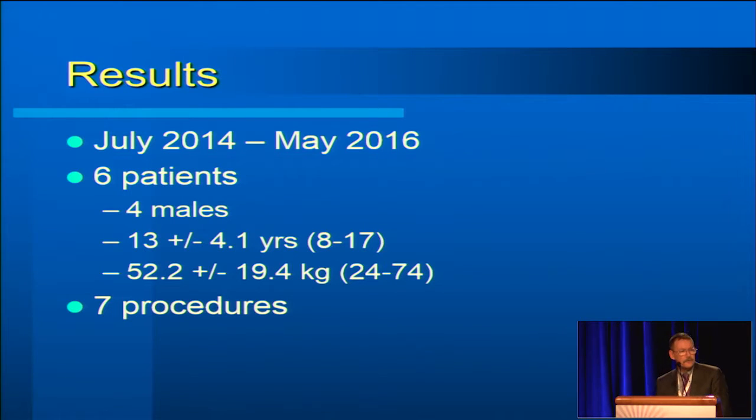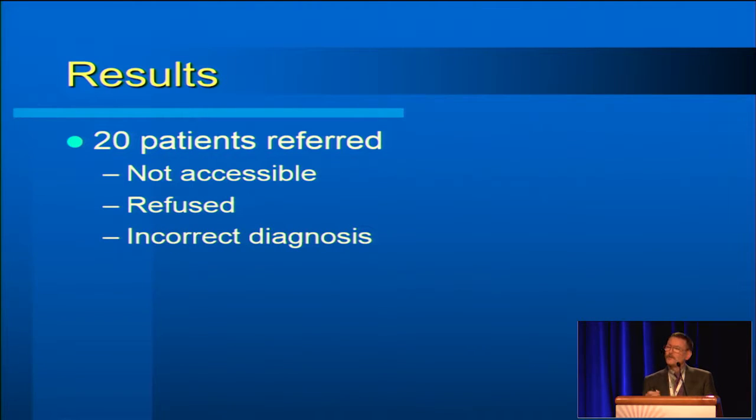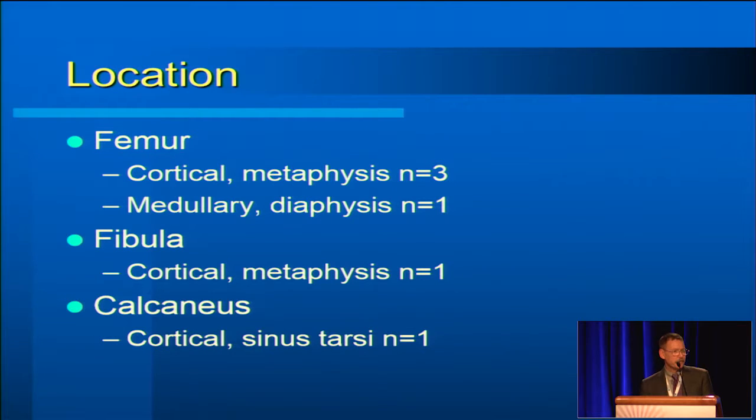So between July of 2014 and May of 2016, we performed 7 procedures on 6 patients: 4 males and 2 females. Average age was 13 years and average weight was 52 kilos. During this time period, there were 20 patients that were referred for ablation. Interestingly, 2 of those actually had an incorrect diagnosis. 6 patients refused to take part, 6 lesions were considered non-accessible, and 6 patients agreed to take part.